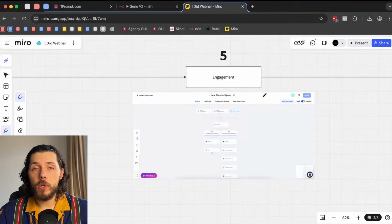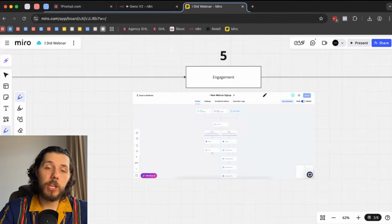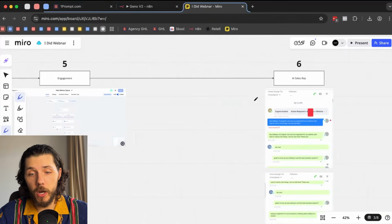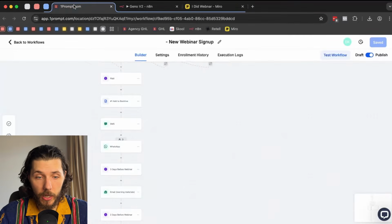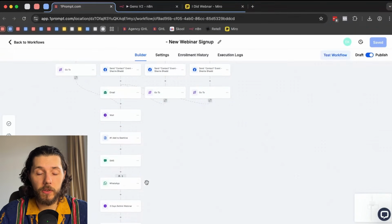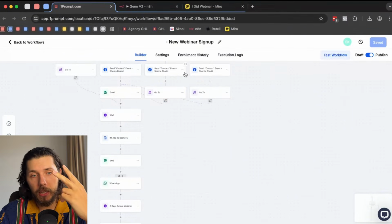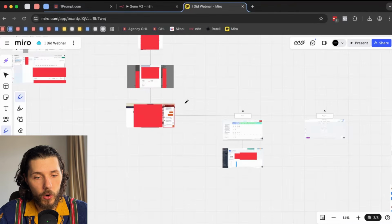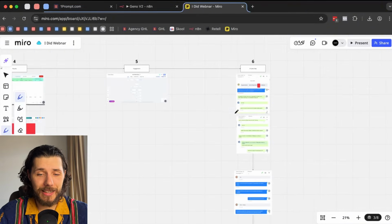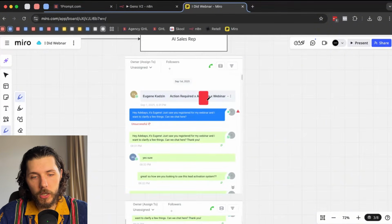So basically we were confirming all the details, making sure that the tracking works, and engaging with them. And you will understand why we need it. Whenever we are sending the engagement, we were sending them the email, the SMS, and the WhatsApp again. Once they replied, the second AI sales rep, if you remember, the first one was connected to our website right here, started to talk to them. So here are a few examples.